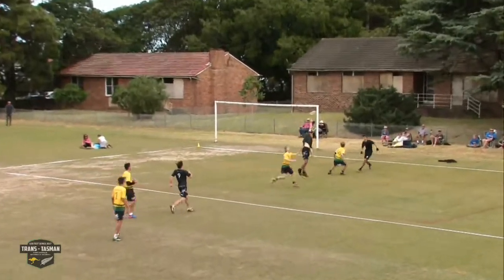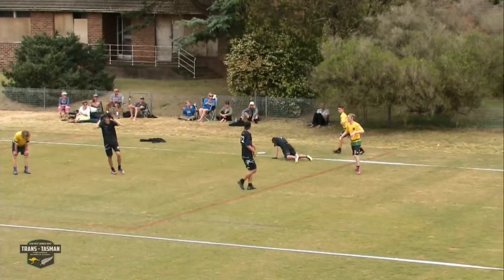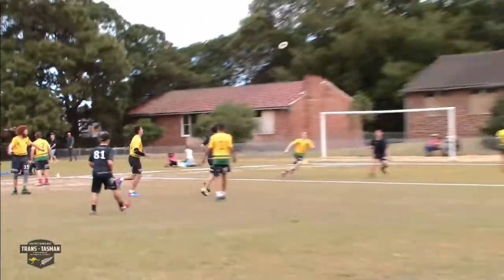Rory Coxall-Bagacki, I don't think any relation to the Bagacki family, as it's not spelt the same. That's a completely different name, but sounds similar, so that's something.